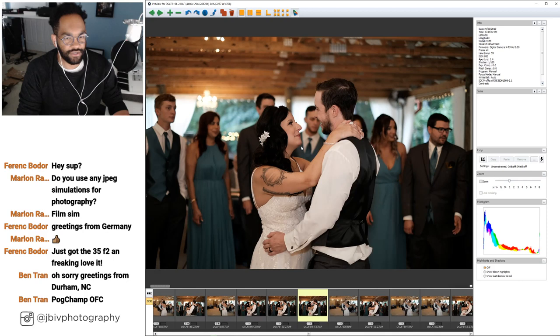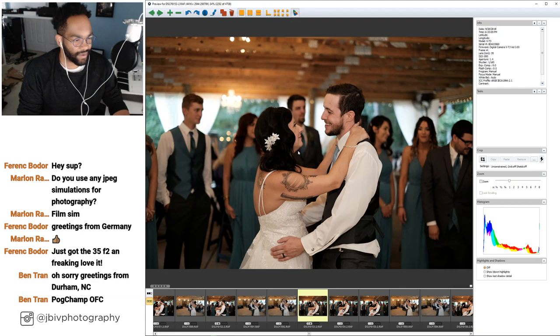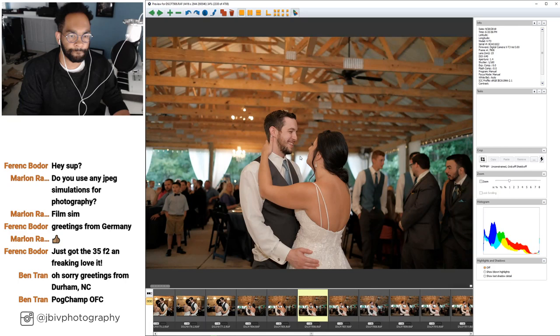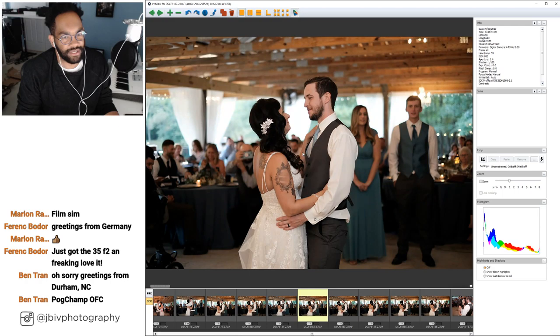And on top of it, since I had the 23 1.4 this time, there was just light for days. Honestly, I probably could have shot it without flash, but I wanted to at least light them up a little bit. What was my ISO on these? 640? Yeah. Because yet again, I like to raise it a little bit, capture the ambient light in the back, and then flash to light them up.